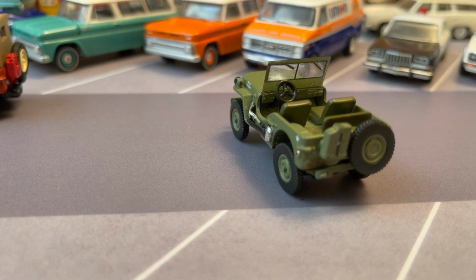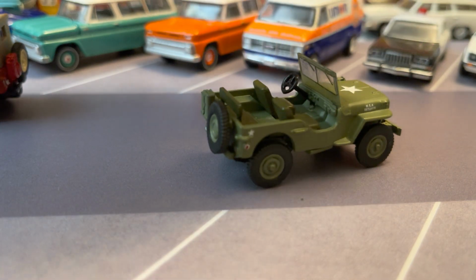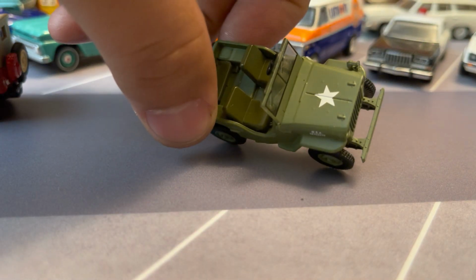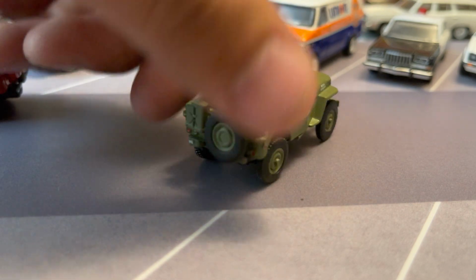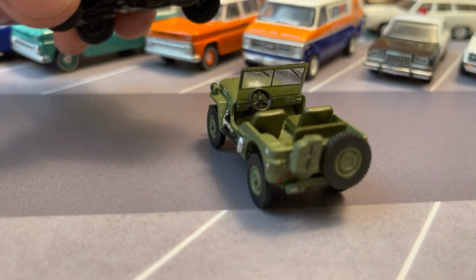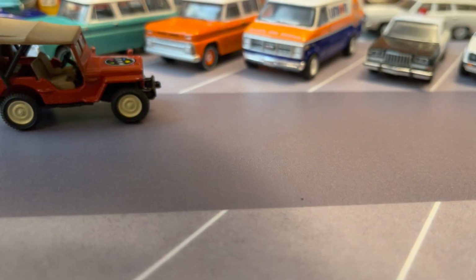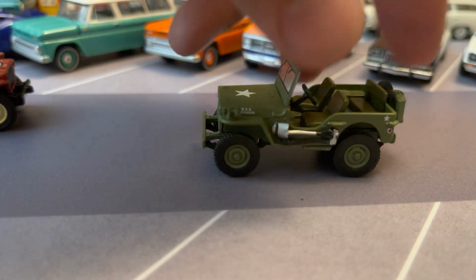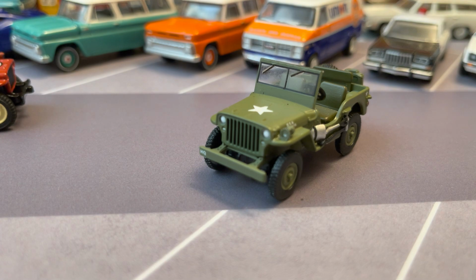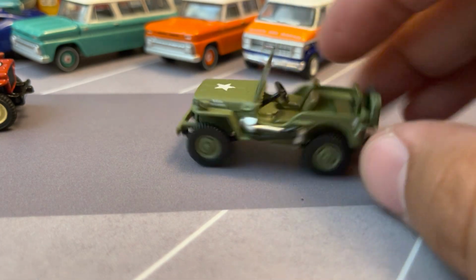But I must say, you don't have to think it's in the Korean War. I mean, it could be World War II. So it's pretty cool. No shifter. They had a shifter in here, I think. Yeah, that's weird. And I didn't knock it off either. I just didn't put one in there. Maybe it's an electric vehicle now. But the windshield is done really good, and it's nice and thin. So I like this car, and it rolls nicely.